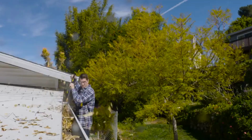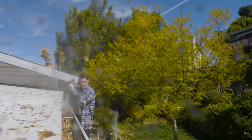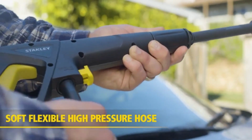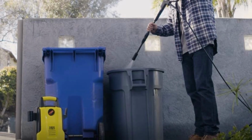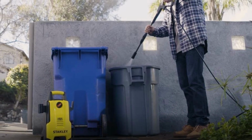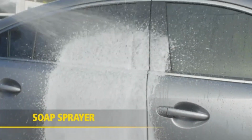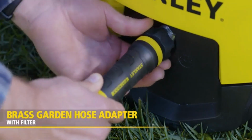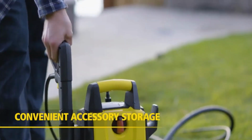The trigger gun, safety lock, and ergonomic handle provide for a stress-free experience. A bayonet-style extension wand, a 14-ounce bottle of detergent, a high-pressure hose that extends to 20 feet, a power wire that reaches 35 feet and has a ground fault circuit interrupter plug, an adapter made of brass, and a warranty that lasts for 2 years are all included in the package.